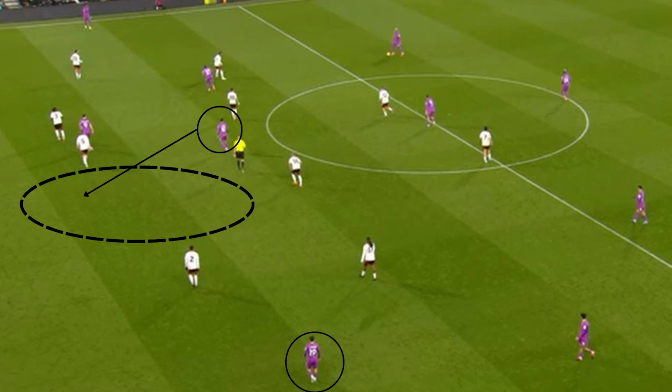Obviously, we're playing against the back four, so trying to stretch them across the pitch creates those kinds of spaces, which Mateus Cunha takes advantage of ultimately. But a couple of things I think are really important to know. Obviously, I've mentioned Rodrigo Gomez holding the width here.